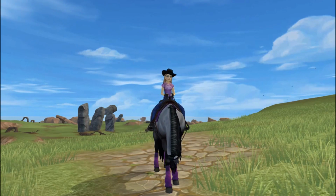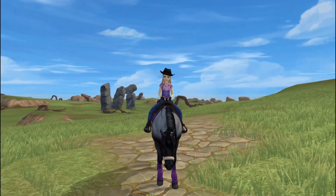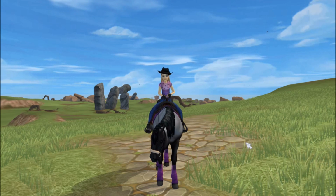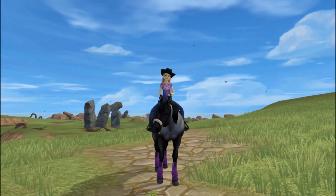We are here with the blue roan quarter horse, who has just come into the Star Stable Horses app today. Star Stable released it on April 30th. This morning I woke up to it in my app store.